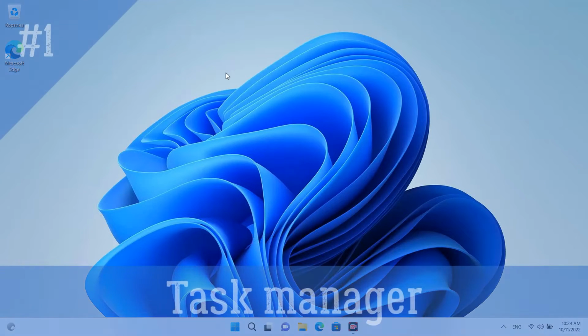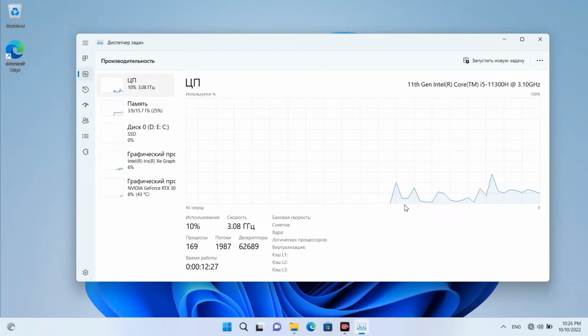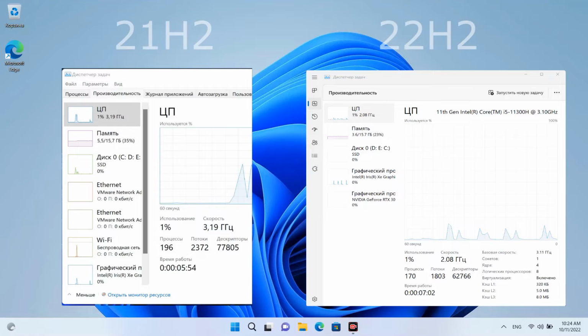The first thing we compare is the readings in the Task Manager. For accuracy, after restarting the computer, we wait again for a calm state of the system and see how many resources it consumes. And what is striking is that the new version began to take less RAM. It was 5.5 GB and became 3.6, a significant difference, minus 2 GB.